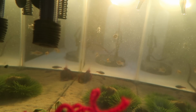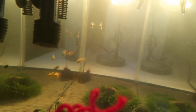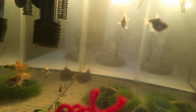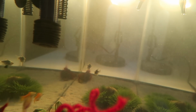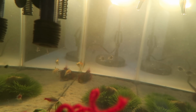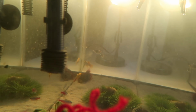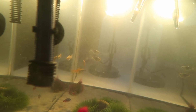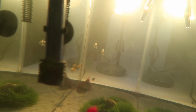So I've cut the filter on this tank just so you guys can hear me talk. But the reason this tank looks so weird compared to the other one is because the overhead LEDs have died. I've had this tank since Christmas of 2012, so it's been a while. I've got my Ubuntu sticker in the back. Down there you can see. But yeah, I'm gonna scoop these guys out and pop them in the other tank. So let's do that.